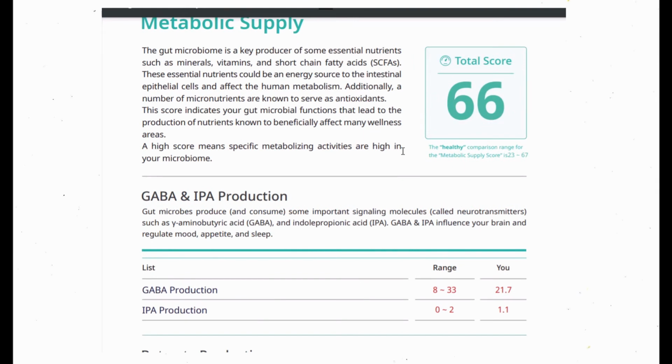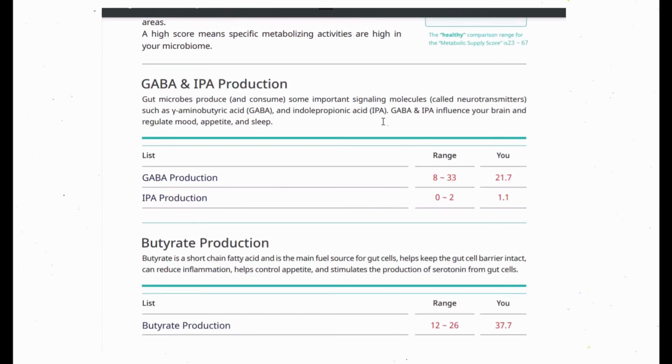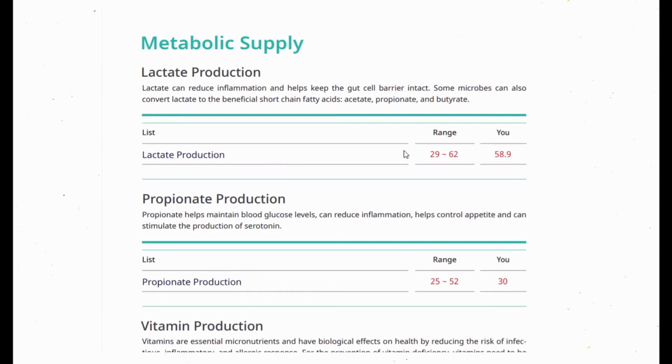All right, then metabolic supply. Some of these, again, we've already talked about a bit. And again, they give you readings, so I'm not going to bore you with too much of this, but GABA and IPA we've already talked about. Butyrate we've already talked about. Lactate production. So remember, I mentioned that the other test, the Biome-FX, did not differentiate between D and L lactate. This test does. So they give you overall lactate production.